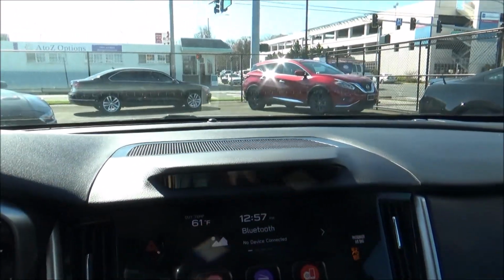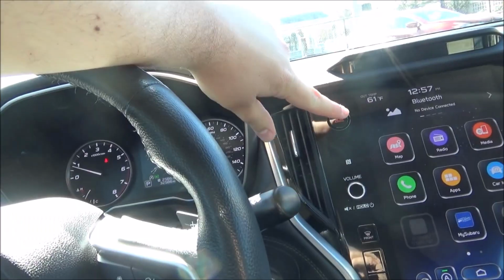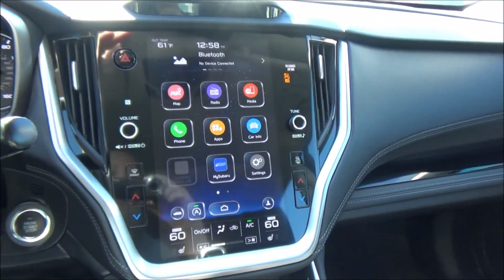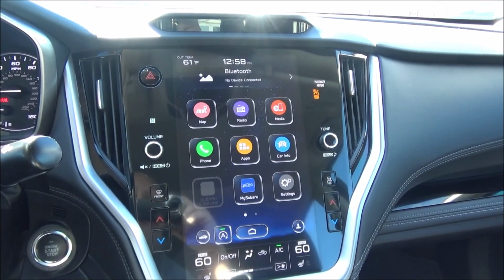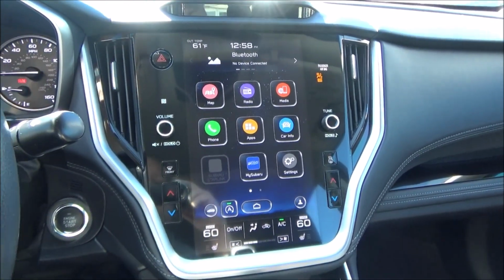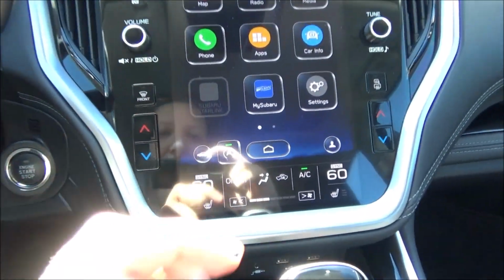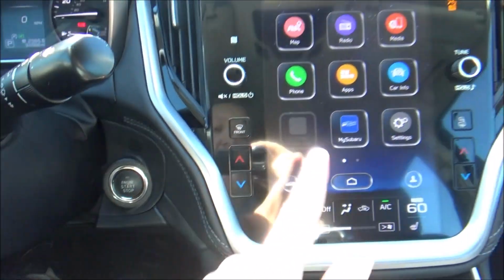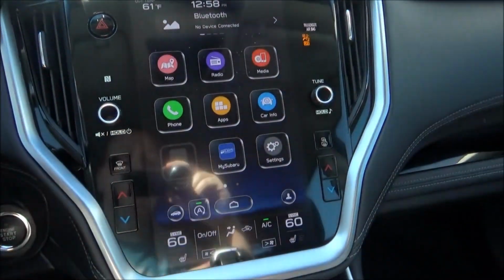Going down the center of the interior, you have a speaker up top, central climate vents, hazard switch, and no doubt you can't miss it, front and center is the 11.6-inch touchscreen interface for your StarLink infotainment system. We will go over that more in a bit. There are a few physical controls like your volume power tuning knobs and then your temperature on either side for the climate control, and front and mirror defrosters.